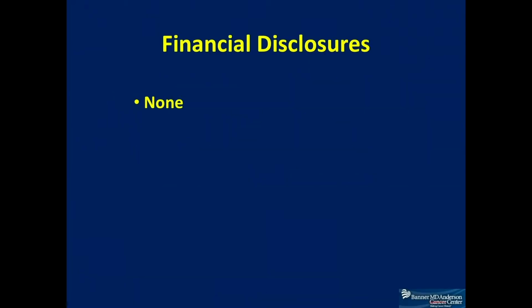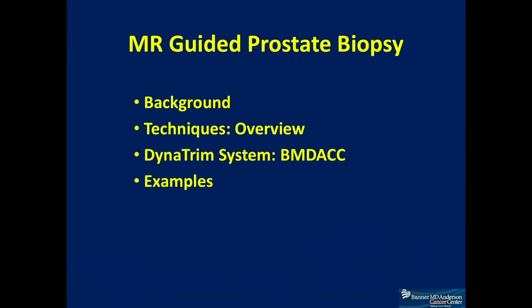All right, I have no financial disclosures. So what we'll do today is we'll take a quick peek at, in general, what the MRI studies have shown, and we'll rush through the PROMISE and the PRECISION trials because they were covered in the last session. There are some studies out there that do show that even with the standard biopsies, if you do something a little bit different, you can have pretty similar results as the MR targeted biopsies. And then we'll take a look at the various techniques in terms of MR guidance, and then I will show you cases from what we have done using the Untitled setup.